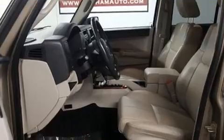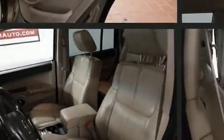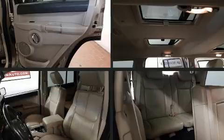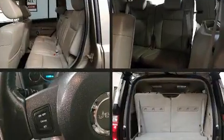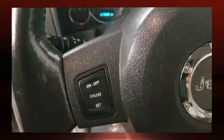For drivers who enjoy the natural environment, a power moonroof allows an infusion of fresh air. Premium sound drives 6 speakers, providing you and your passengers a sensational audio experience.